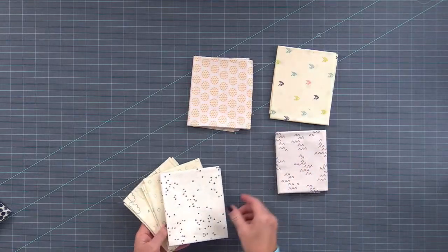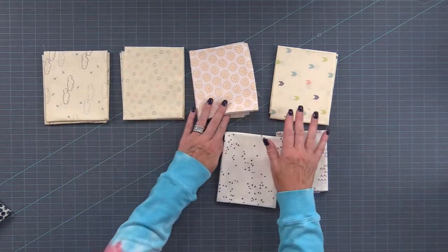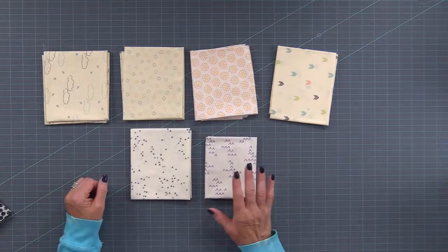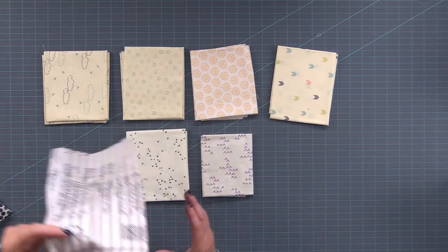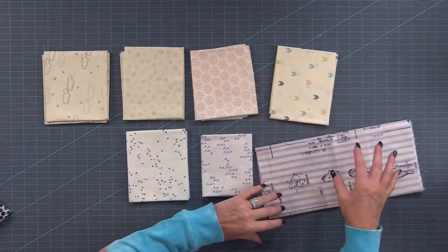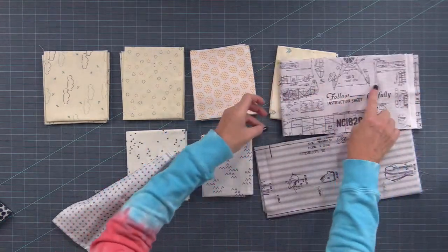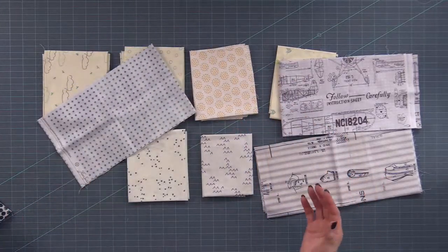So here are some low volume prints. These are all different, some are creamy, some have more white. These are pretty much similar scale, but you can get anything, this is also low volume, with variation in scale and variation in texture. Here's another one that is a larger scale, smaller scale. So these are all low volume prints.